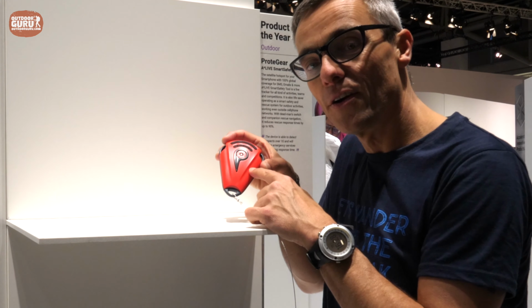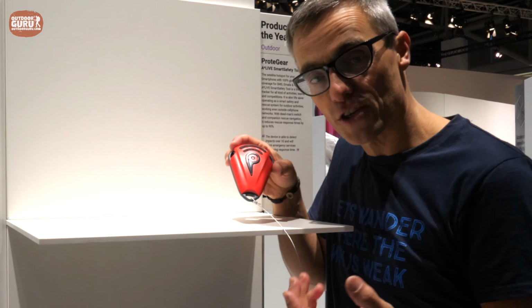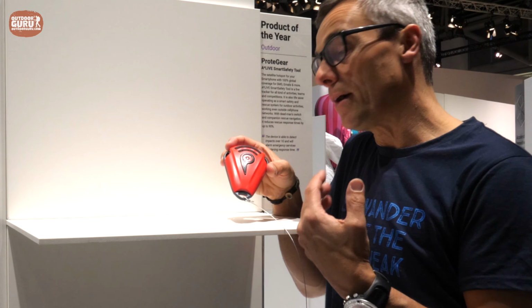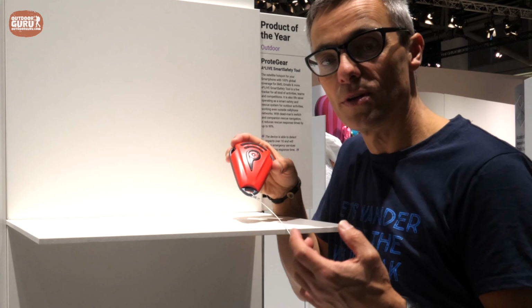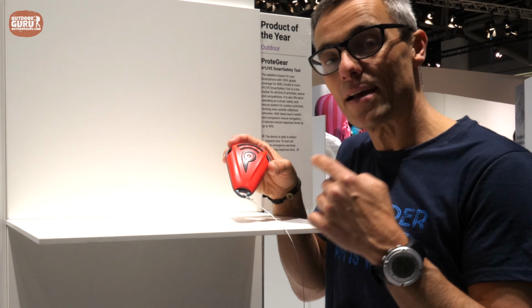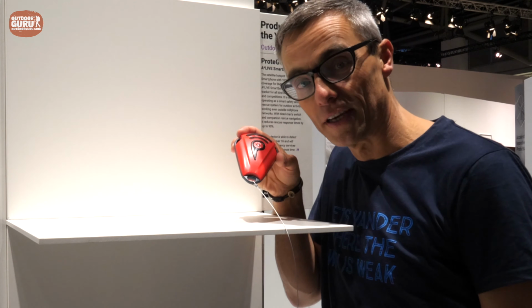There is an acceleration measurement device inside this one. When you crash, for example, on your skis or with your mountain bike, or maybe turn over in a boat at high seas, it will automatically send out an SOS to the emergency services. And that reduces the response time quite dramatically. So in that respect, I think it totally deserves to be the product of the year.